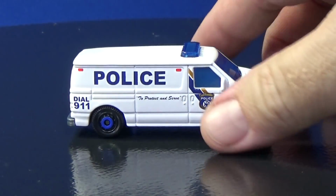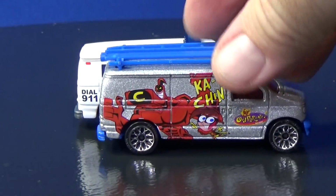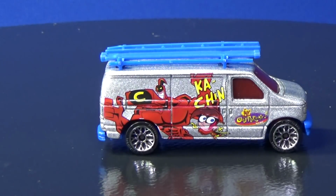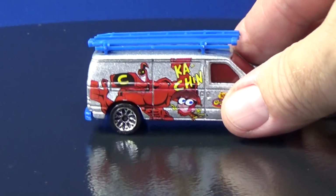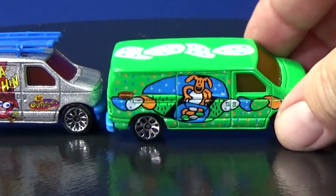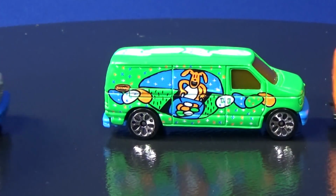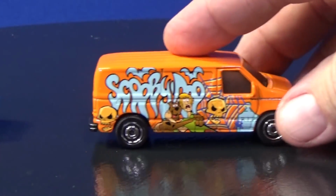Now, as far as this new light bar like this, the Ford panel van, they've had different accessories. Here's a ladder on the top. And they've also had the panel van without anything at all. There's one sample. This is an Easter version, of course. Here's another sample. Scooby-Doo.